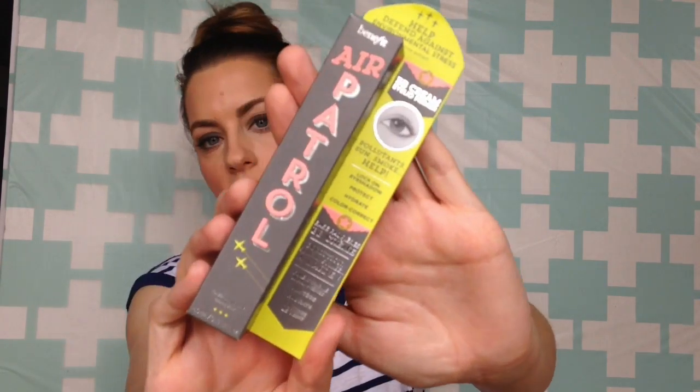The first product that I have is actually a new product, and I have filmed a separate video on this. I'm not quite sure what video is going to go up first, so you may or may not have heard me talk about this already, but it is the new Benefit Air Patrol BB Cream Eyelid Primer. It looks like this. And this is the reason that I am now wearing eyeshadow again, because it makes my skin not irritated. It puts a really good barrier down before I use eyeshadows. It's super soothing and I absolutely love it.